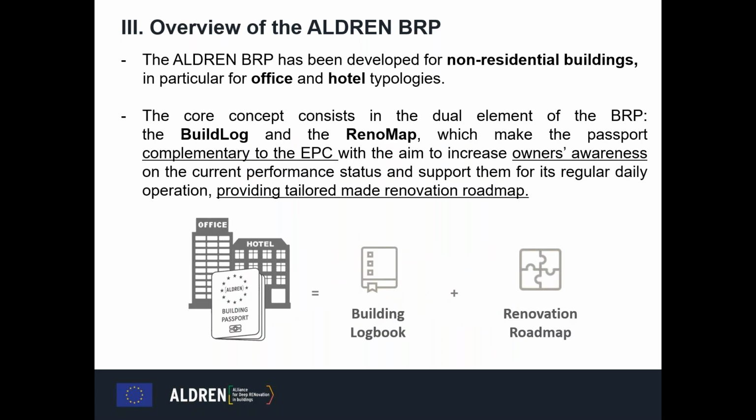But let's underline some parts. The ALDREN Building Renovation Passport focuses on non-residential buildings, and in particular on two typologies, office and hotel. The core concept of the passport is its dual composition in two elements, the building logbook and the renovation roadmap, which make our passport a complementary tool to the mandatory European Performance Certificate, with the aim to increase the owner's awareness of what their building is now, but even to support them in its regular daily operation, providing a tailor-made renovation roadmap.